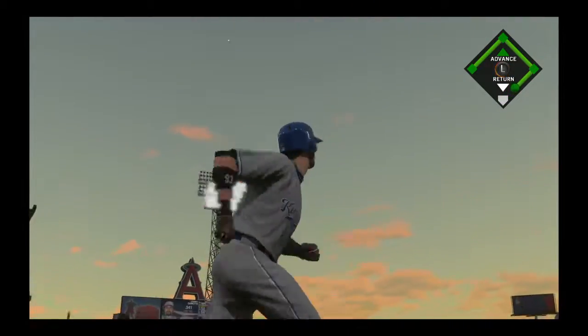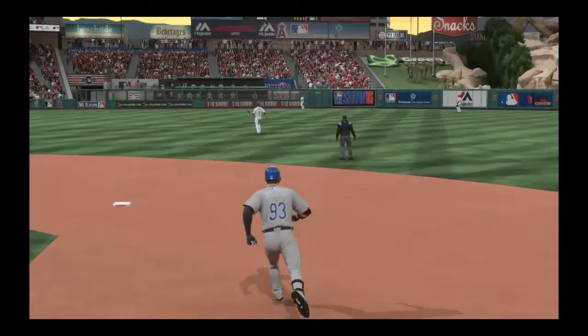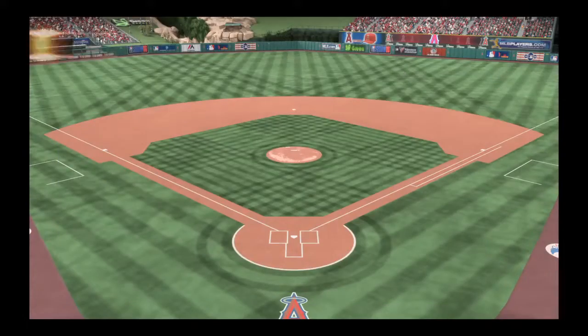Skied in the air to straightaway left. On the move is Rosario. No trouble with this one, and the inning is over. KC down in order. And now the Angels get their first opportunity in this one.